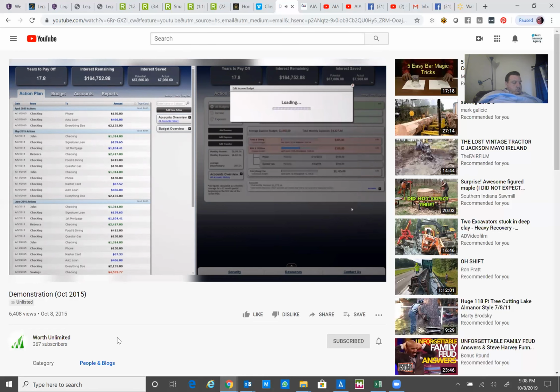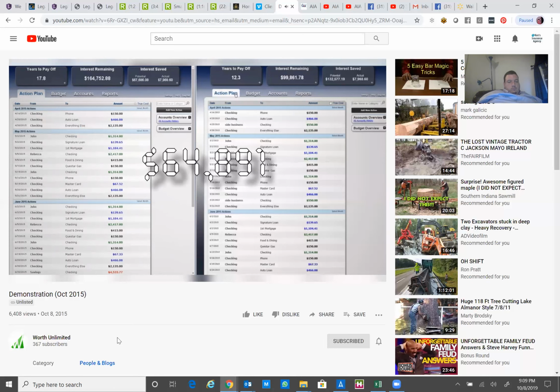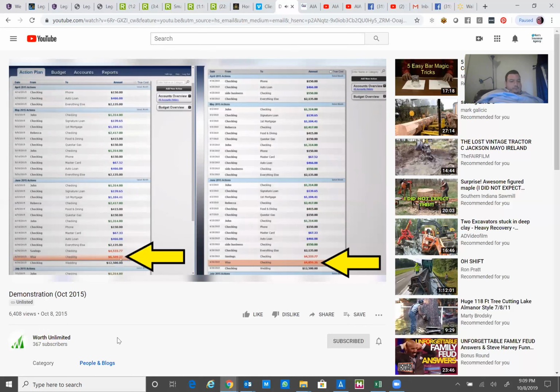So he adds that to his program, which takes him from 17.8 years down to 12.3, and from $164,752 in interest remaining down to $99,861, a savings of $64,891. In addition, they only have to borrow $4,859 from their Visa instead of $6,509, a difference of $1,650. John and Rebecca are so excited about this.